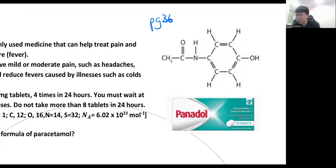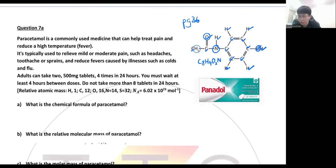So you see, guys, how many carbon do you think that is? 1, 2, 3, 4, 5, 6, 7, 8. Okay, 8 carbon, so C8. And then how many H? Careful on H, H is where all students start to get confused and miss out. So you see H3, H3 means 3 of it. And then 3, 4, 5, 6, 7, 8, 9. So H9. Then how many oxygen? 1, 2. O2. How many nitrogen? 1. So guys, your formula is this.